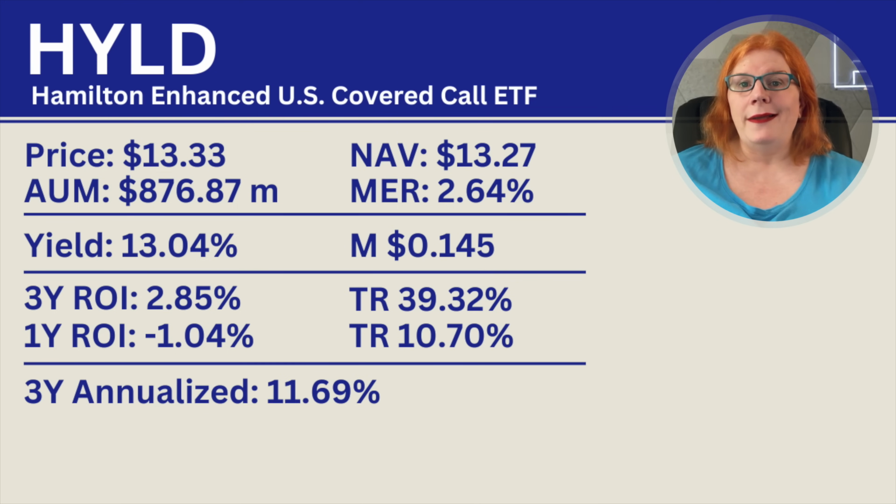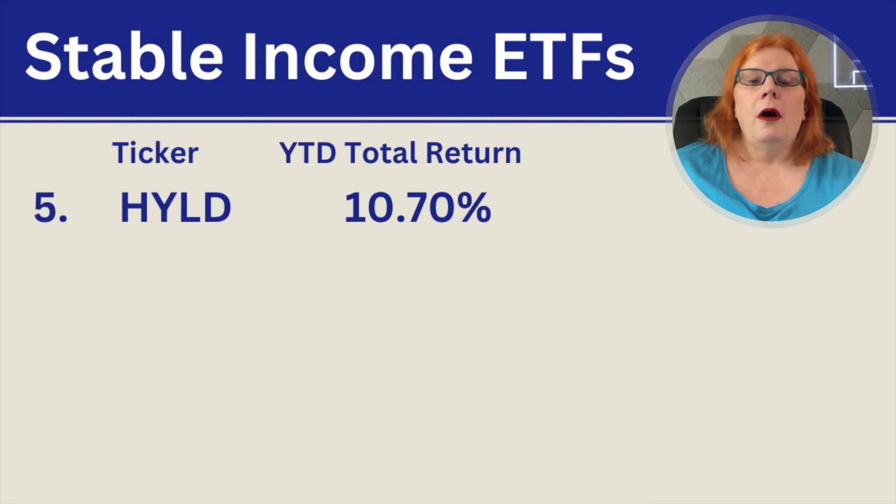Their 3-year annualized 11.69%. I do like this one for its diversified exposure to US markets. It's really become a convenient one-ticket US income play for sure.